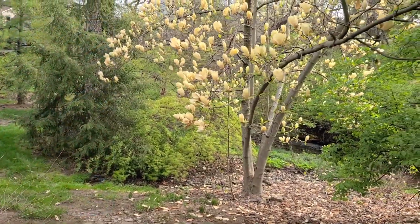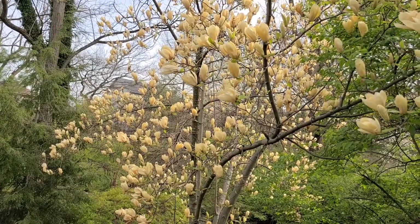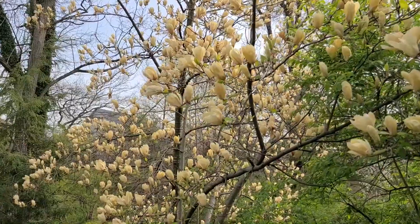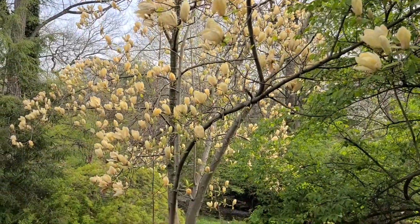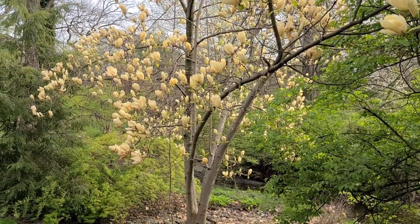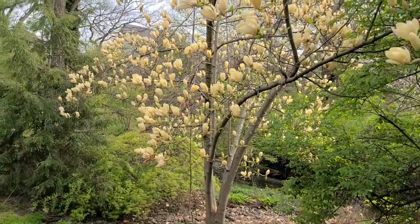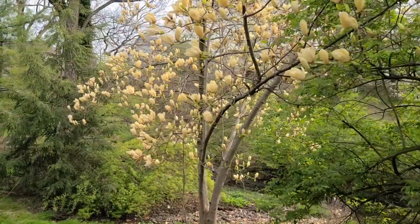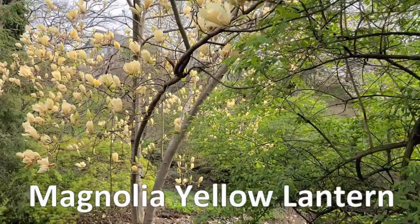So this is Magnolia Yellow Lantern, another Phil Savage hybrid that is really gorgeous, but just be aware that it gets quite large and therefore may not be suitable for everybody's garden. But if you've got the space, this is also a very fine tree that we look forward to seeing flower each and every year. This is Magnolia Yellow Lantern.